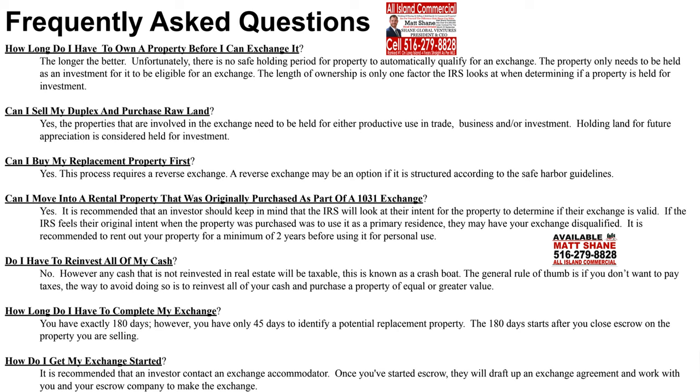Can I move into a rental property that was originally purchased as part of a 1031 exchange? Yes. It is recommended that an investor should keep in mind that the IRS will look at their intent for the property to determine if their exchange is valid. If the IRS feels their original intent when the property was purchased was to use it as a primary residence, they may have your exchange disqualified. It is recommended to rent out your property for a minimum of 2 years before using it for personal use.